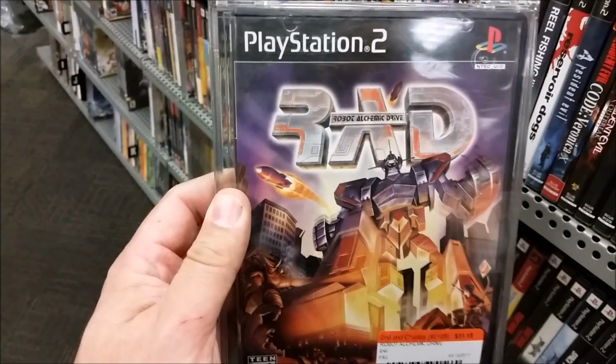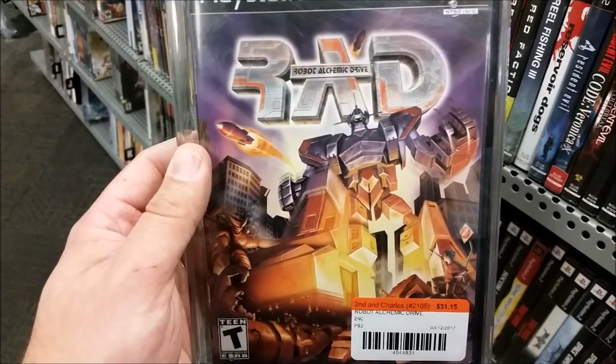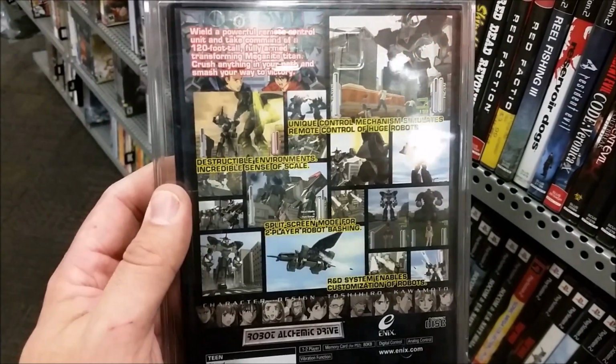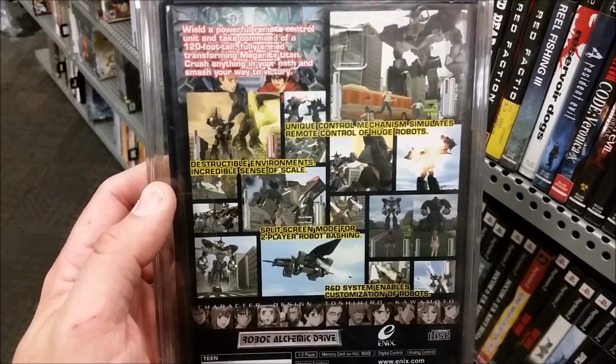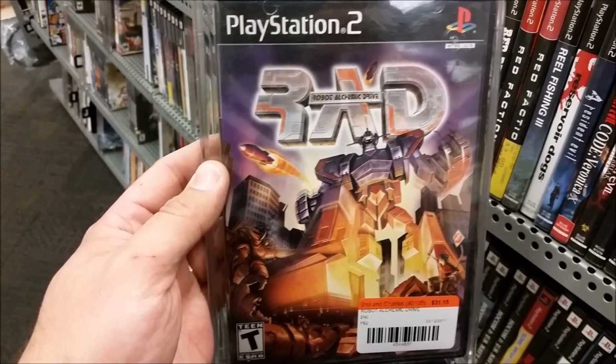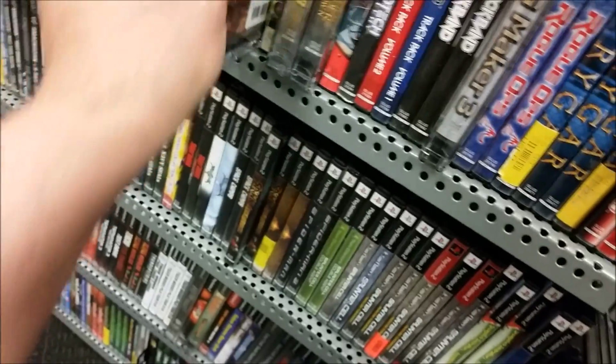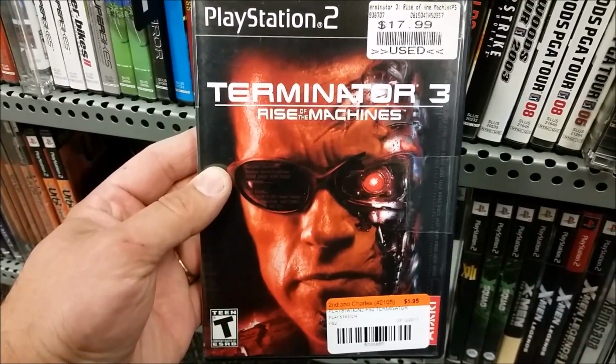Robot Alchemic Drive, also stylized as RAD for PS2. This is becoming more and more uncommon, and $31 is actually a pretty fair price. CIB, this game goes for around $60 or more. Looks like someone came to 2NC recently to unload their 6th generation rares and uncommons. Neither of those grades of rarity apply to Terminator Rise of the Machines though.